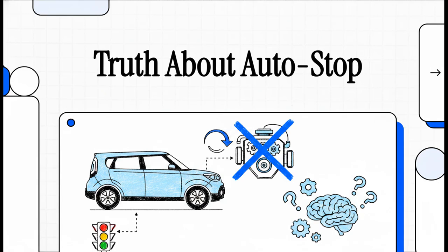Welcome to The Explainer. Today, we're taking a magnifying glass to something most of us experience literally every single day, but we kind of just ignore it. We are specifically looking at the hidden mechanics inside modern vehicles, like the Kia Soul.